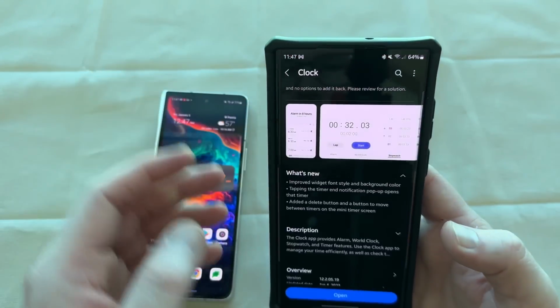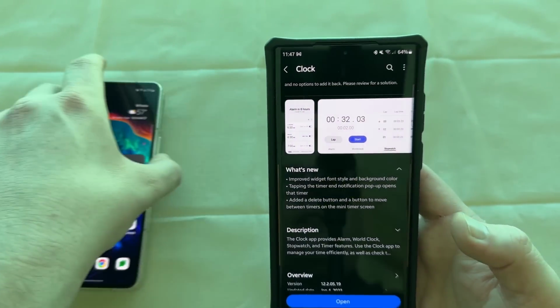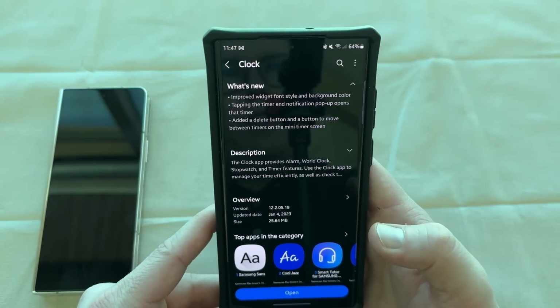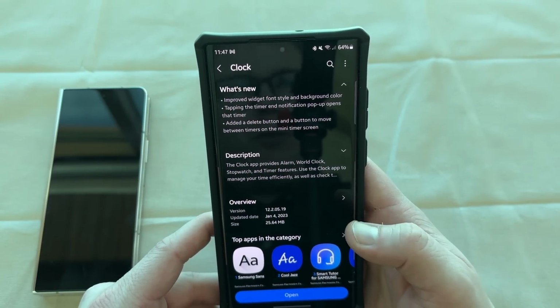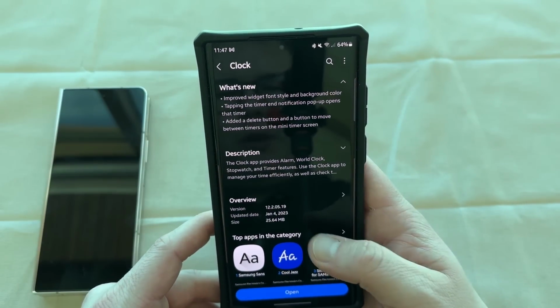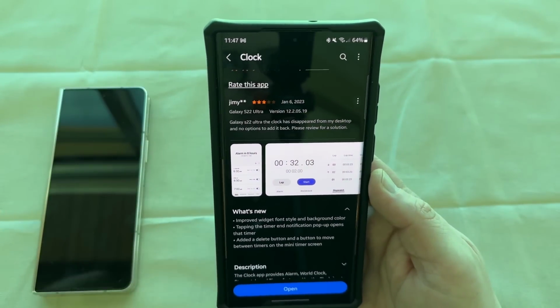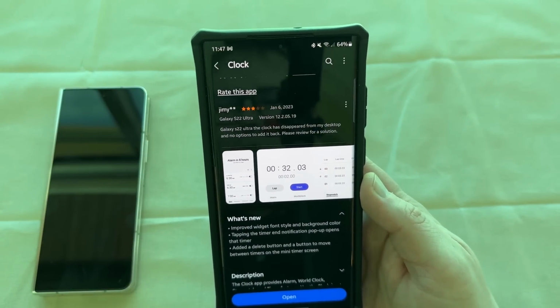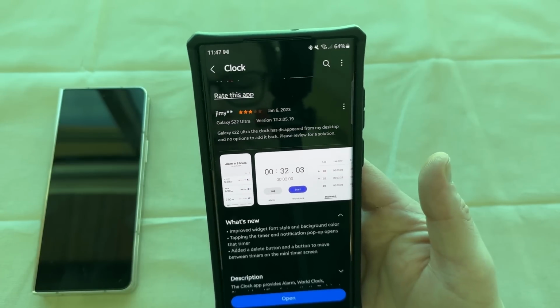So first, let's go into the Galaxy Store. This is the version number and everything like that. And it's version 12.2.05.19. January 4th was the update day. I actually got it yesterday, which was the 5th. 25.64 megabytes. Like I said, what app do you use more than the clock? It's being used all the time consistently when you check the time. But you also use it for alarms, use it for timers, use it for all that kind of stuff.